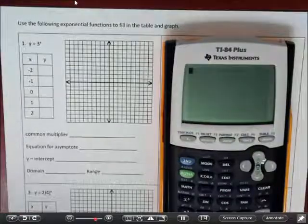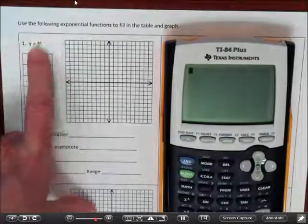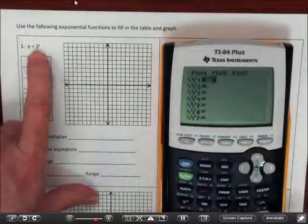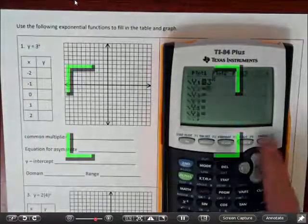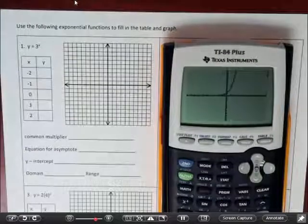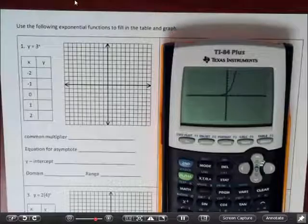Now, I just want to show you real quick. I'm actually going to graph this equation and show you what the graph looks like. So I'm going to go to y equals, and type in 3 to the x power, and then hit the graph button and look at it. That looks a lot like the picture that I drew just a minute ago. Notice that on the right side of my image, it just goes way up.